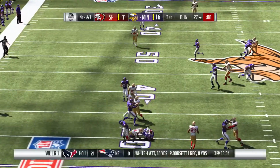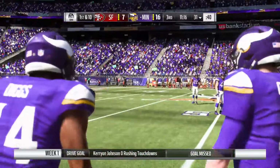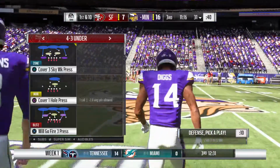Here's Sherrills. Give him 11 yards that time on the return. And out will come the offense as they take over. The Vikings offense now heading out to take over. And for them, a touchdown their last go-around. Obviously, they'll be hoping to do that again.